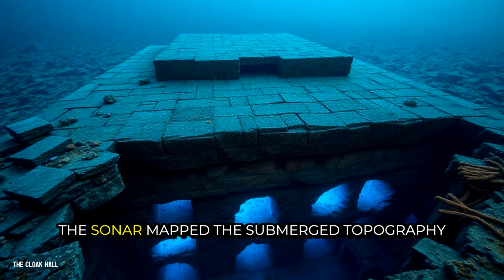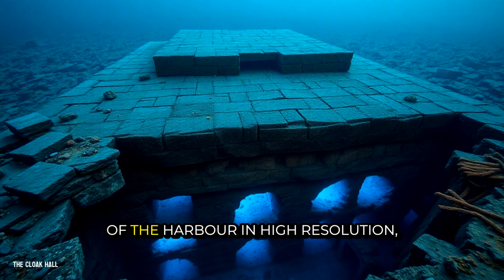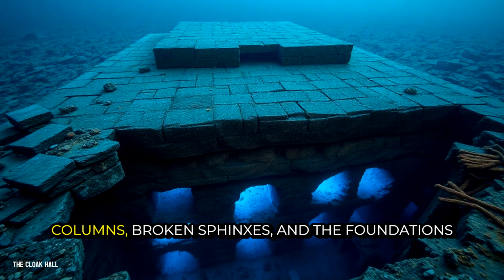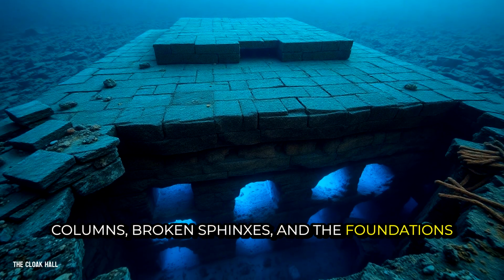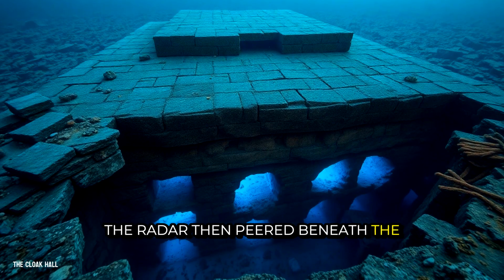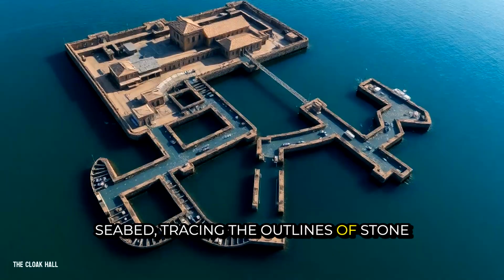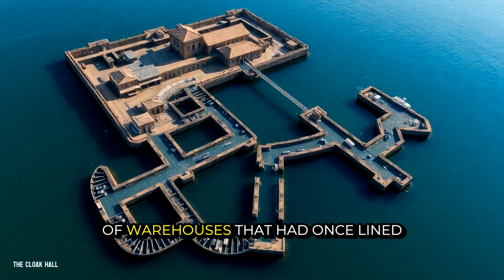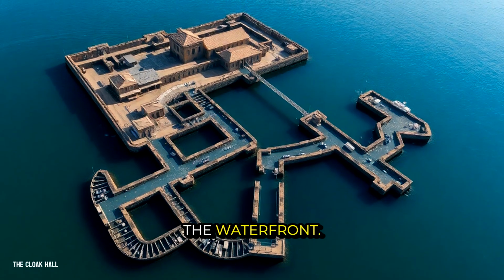The sonar mapped the submerged topography of the harbor in high resolution, showing a grid of fallen granite columns, broken sphinxes, and the foundations of massive buildings. The radar then peered beneath the seabed, tracing the outlines of stone docks, temple platforms, and long rows of warehouses that had once lined the waterfront.